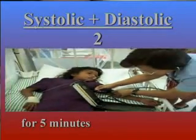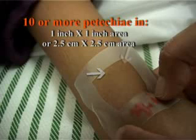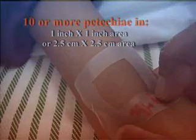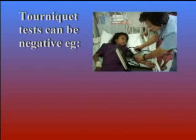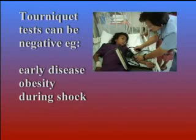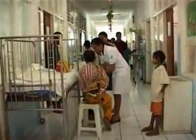After releasing the cuff, look carefully for small red or purple bleeding points in the skin, known as petechiae. These might be tiny, the size of a pinhead. If there are 10 or more bleeding points in 1 square inch area, then the test is positive. But remember, the tourniquet test can be negative, especially early in the disease, or in obese patients, or in patients with shock.